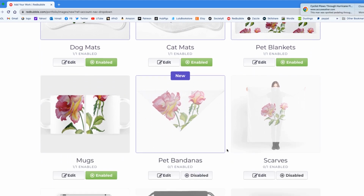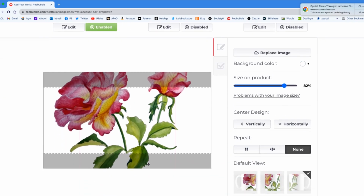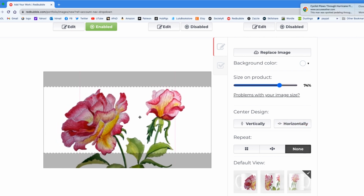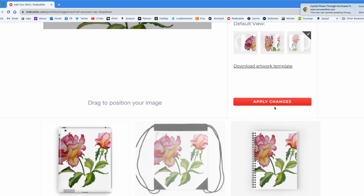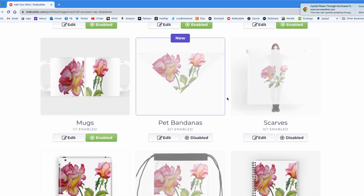So after this, you can see that it gets a little redundant. You're doing the same thing over and over again, editing what you like and what you don't like. I want this to fit on the mug, yes, but I don't want it to be all leaves and no flower. So I've moved it down and cut the leaves off, applied changes. And you see, I think that works better for the mug. Now the pet bandana, I'm not going to enable it. I don't think it works.